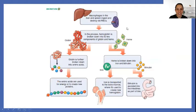Here we see our liver and our spleen ingesting and destroying those old red blood cells. Hemoglobin is broken down into its two components of globin and heme. Globin are amino acid chains, so we're going to break that down into the individual amino acids and use that to create new proteins. Whereas the heme, we break that down into the iron and the bilirubin. Bilirubin, we remove it, and the iron, we take it back into the red bone marrow and use it to create new hemoglobins. This is a pretty efficient process, so we don't waste our energy resources or our iron.